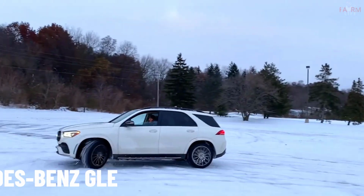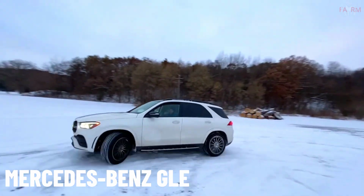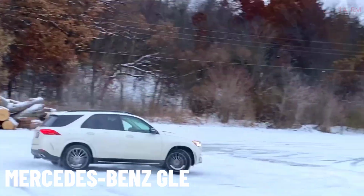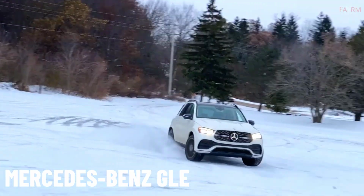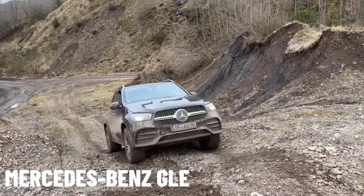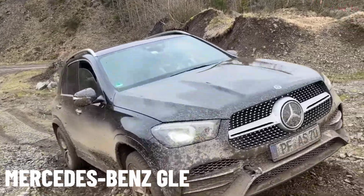Mercedes-Benz GLE. This is a vehicle from the brand Mercedes-Benz, originating from Germany. It features a luxurious design, cutting-edge safety features, and modern technology, delivering a premium experience.